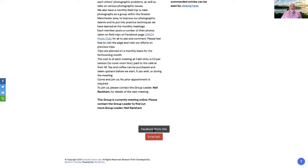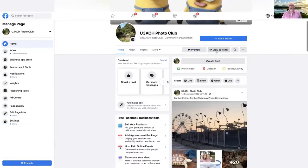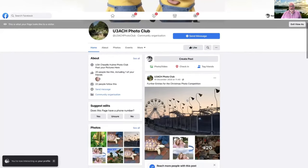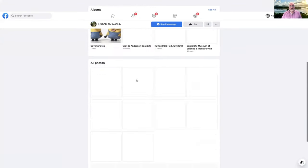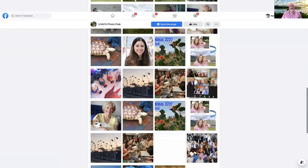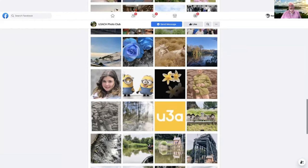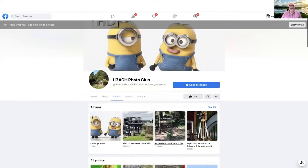We have a Facebook page specifically for the photographic group, so that you can go through all of the pictures that the photographic group have taken and submitted to the group for whatever purpose. That particular one was one for recoloring from black and white. Well, you can see you've got the U3A on there because there's the black and white one that it came from. Various editing techniques and processes. Sorry, I shouldn't be doing that.